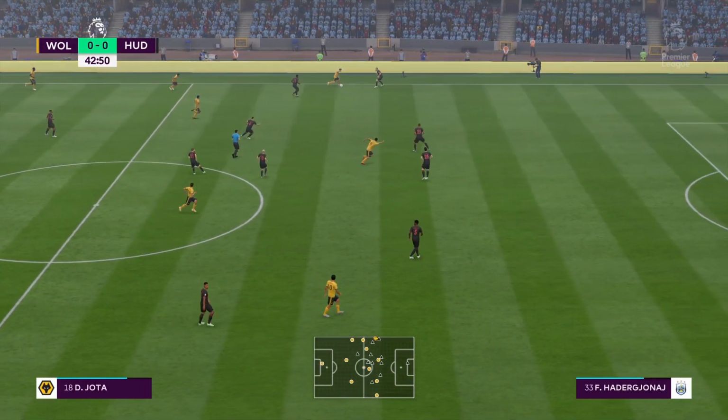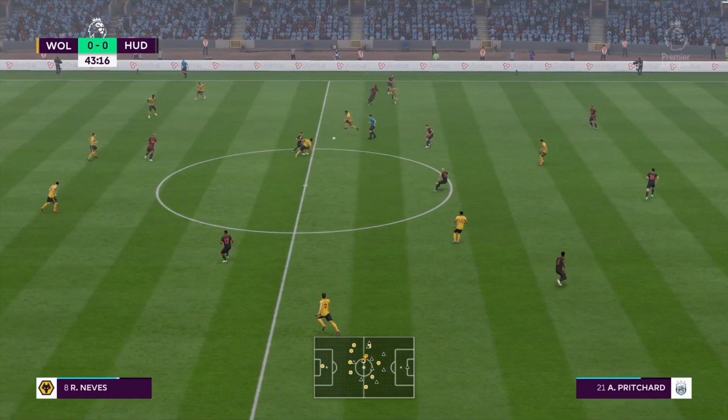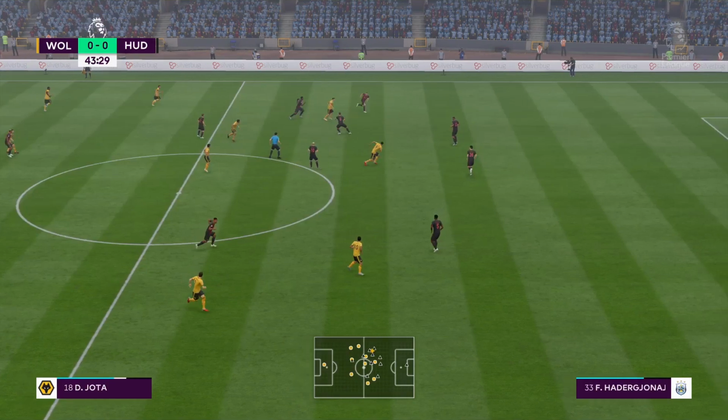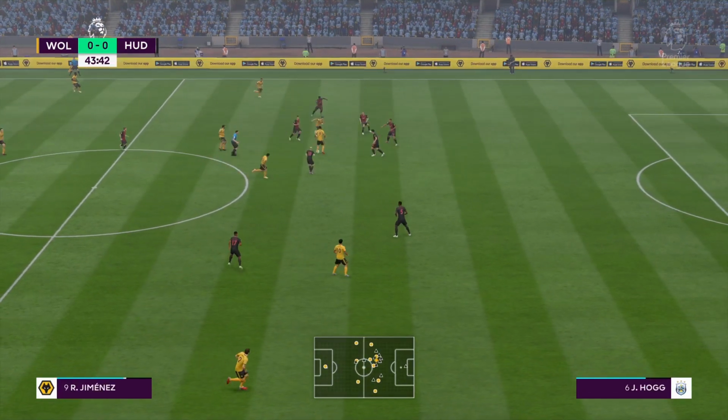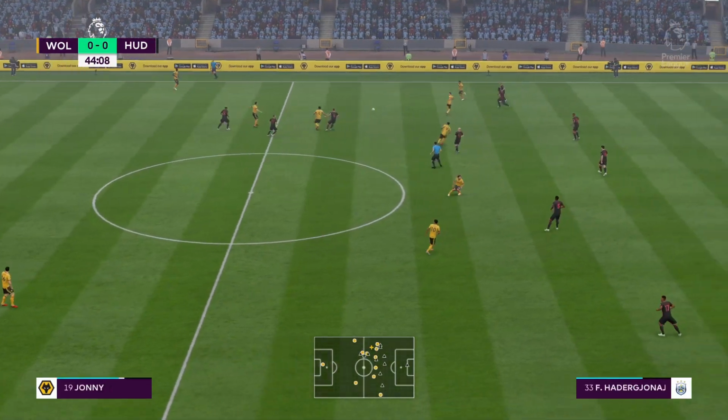Diogo Jota. Trying a bit too hard, trying to force the pass, and it went straight to an opponent. Jimenez. To Bennett.